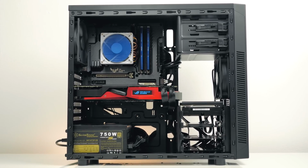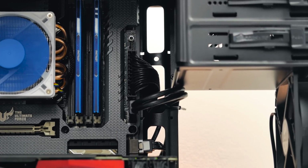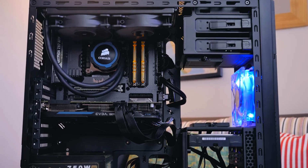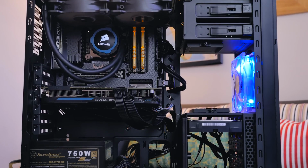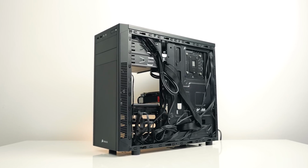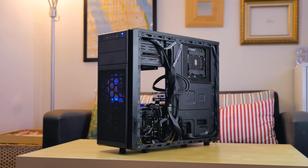Stick to an air cooler for the CPU, and thanks to the many cutouts around the motherboard, cable management should be not a problem at all. Just make sure to control how many cables go behind the motherboard tray, because there isn't that much room left. Of course, these are the compromises for 50 bucks, but these are the two of our budget selections for 2015.